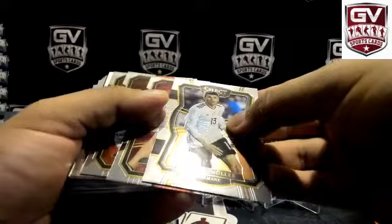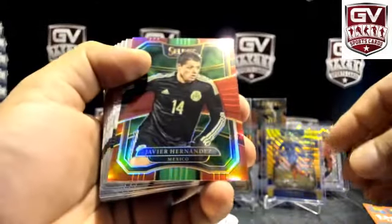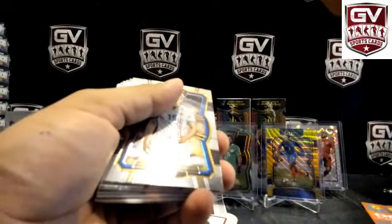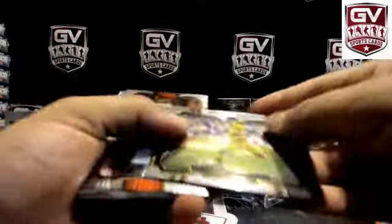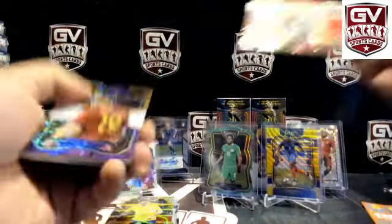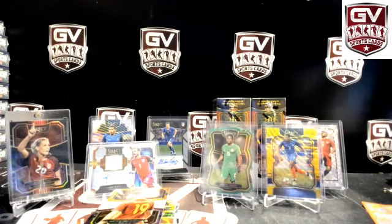Montolivo. We got Javier Hernandez, Chicharito from Mexico, 88 to 199. Shinji Kagawa, Cesc Fabregas for Spain. Spain on this one's Terry. Costa.